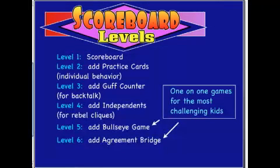That's going to solve 80% of your classroom management problems right there. So simply, and it's fun. Now, here are the levels again. Scoreboard, there's a program on it, and I'll show you where to go online at the end of the program to get more information. Add the practice cards for individual behavior. Level 3 is next week. Add the Guff Counter for back talk. Week after that, add independence for rebel clicks. You know, when kids bond together to resist you. Then add the bullseye game and the agreement bridge.